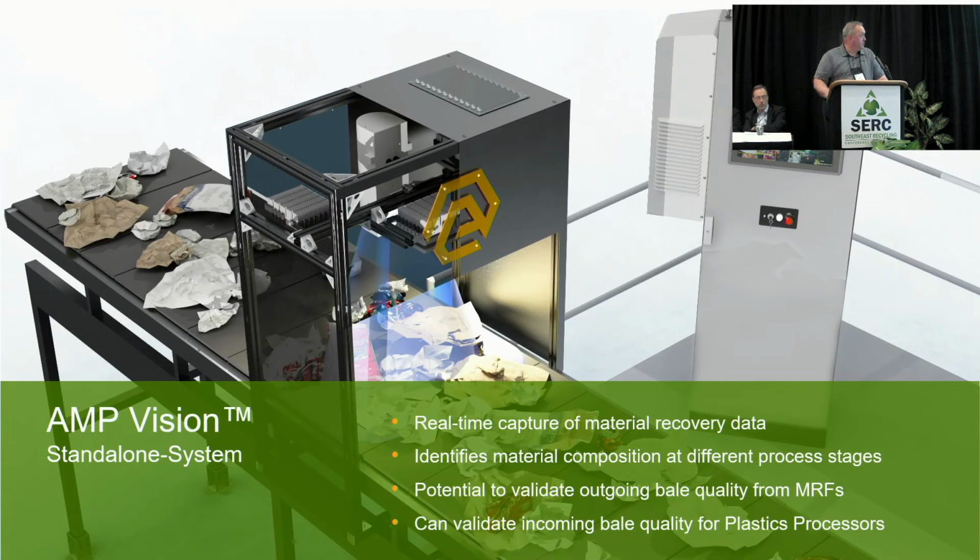This is the vision system. And this is really, it's not the brains, but it tells the brains what to do. Like I said, it's real-time capture of material for recovery data. It identifies material based on form factor and color. We're not using NIR or hyperspectral technology, it's purely vision.